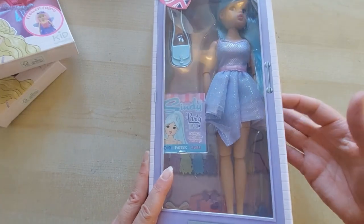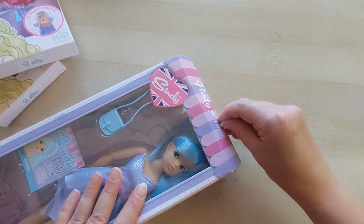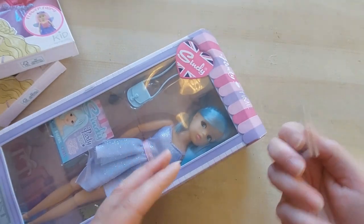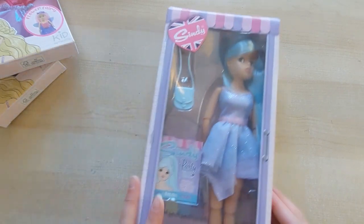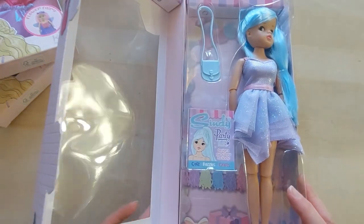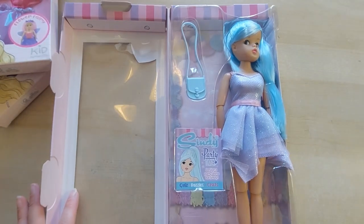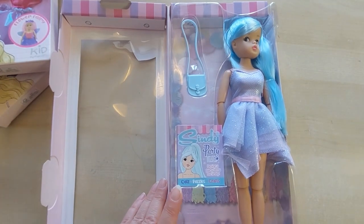So it just then slots open. I always miss the top one. I did that in the last video. There's another one at the top here. But thankfully, as I say, don't take any cardboard on. So open we go. And here we have her. You can see her a little bit better now because the light's not shining as much. Now let's see if she's as easy to get out.